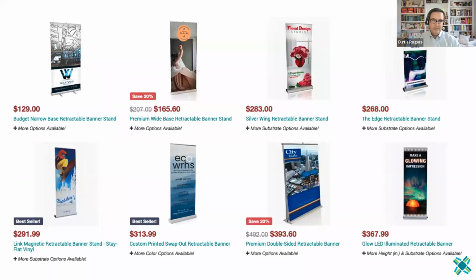Okay, and then banner stands. These run the gamut all the way, you can see here, from 129 up to 367. And you get what you pay for when it comes to these. You want to think about, is this something that's going to be used a lot, or is it just going to stay open and maybe you move it around to different places?